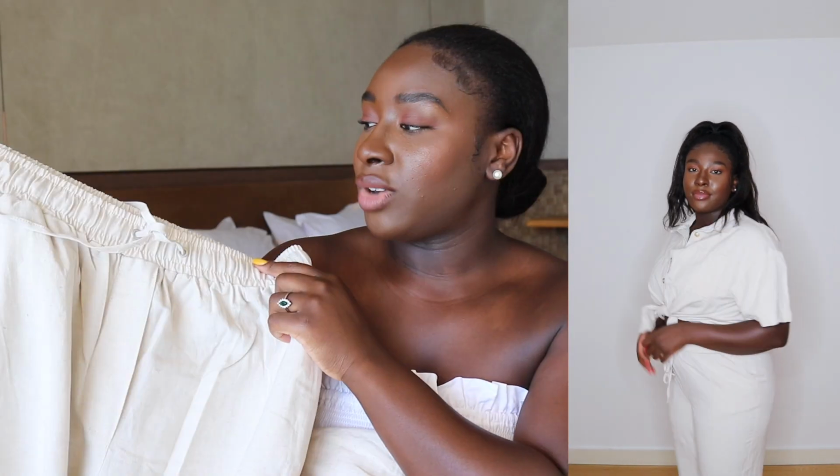I got the shirt in a bigger size so I can use it as a cover up when I'm wearing bikinis or swimwear, and the trousers have a drawstring. The quality of this set is so amazing. I bought a few linen items for this holiday.